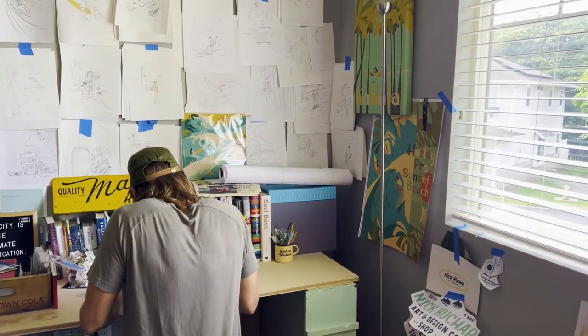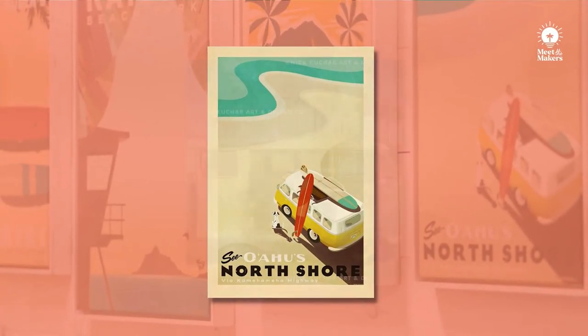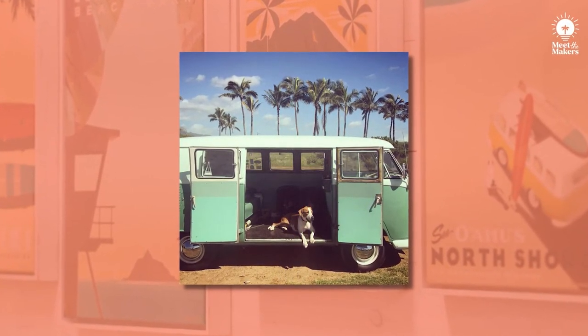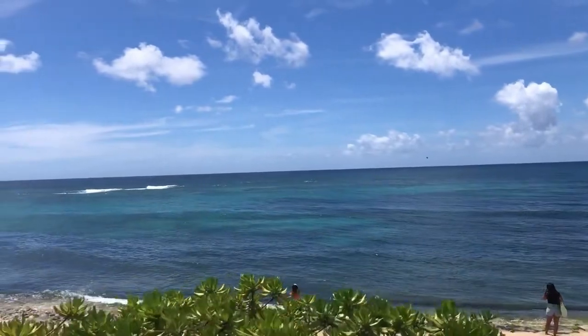It creates such a great connectivity between people. It's always so hard to pinpoint what my favorite print or my favorite piece that I've created is, because they all have a unique story and a unique importance to me. I'd say one of our most popular prints is the Sea Oahu's North Shore print, and it has my van and my dog that was by my side for years and years. So that one is always a little bit extra special to me because it's my lifestyle being told through these art pieces. And it's also a lot of fun to talk to folks about that and share those stories with them.